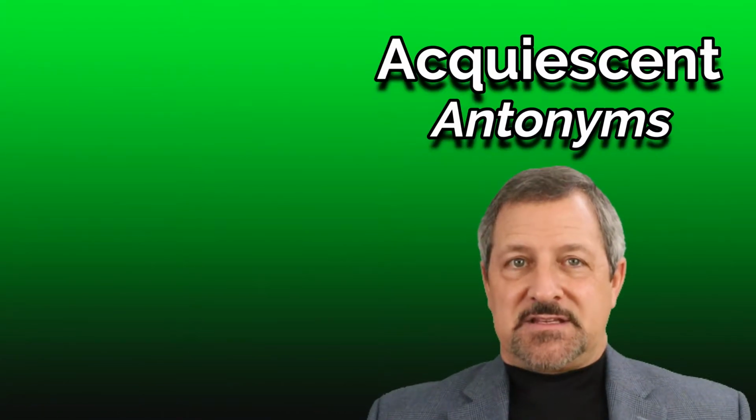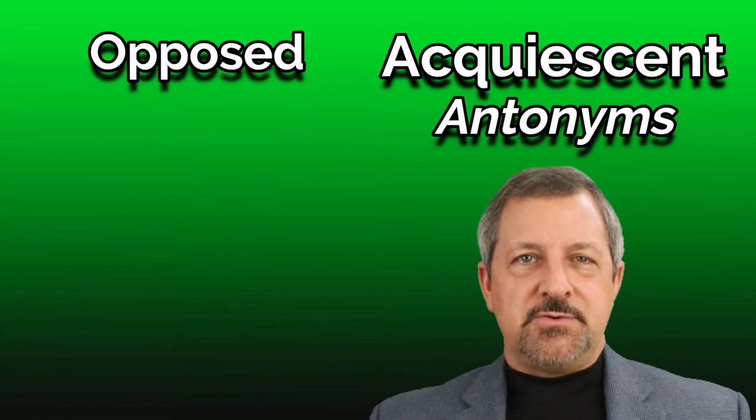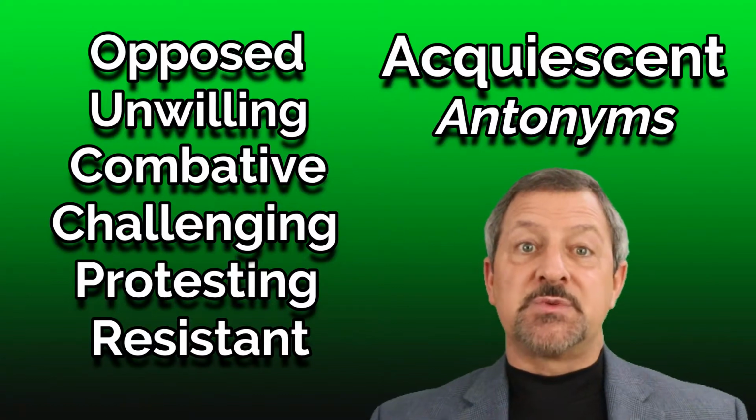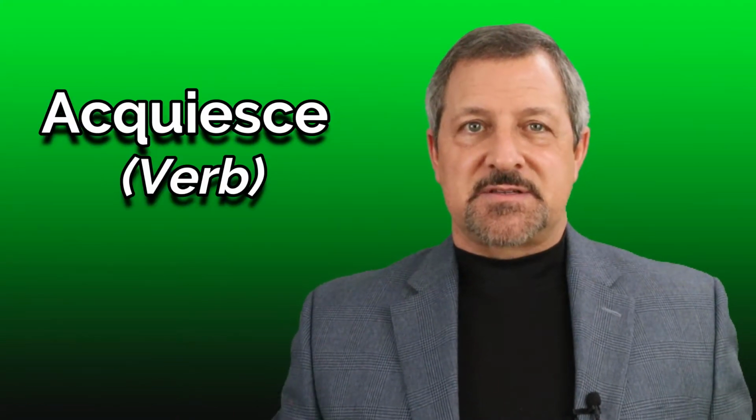There are also many antonyms or opposites for acquiescent. Some of these antonyms are opposed, unwilling, combative, challenging, protesting, and resistant. Other word forms from acquiescent are acquiesce and acquiescence. When acquiesce, a verb, is used in a sentence, it sounds like this.